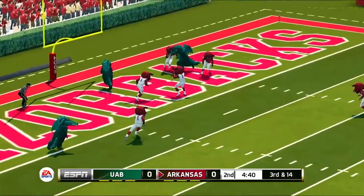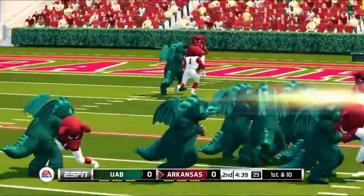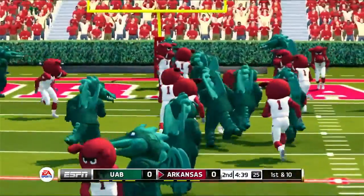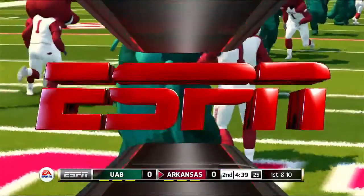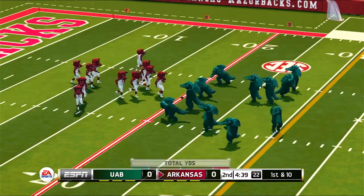Throws it into coverage, and it's intercepted. That was perfect coverage against a pretty good route. He was all over that pass. From their own 20-yard line, first down.